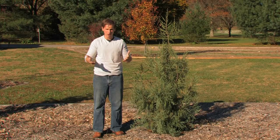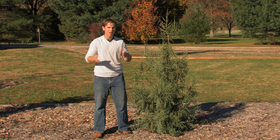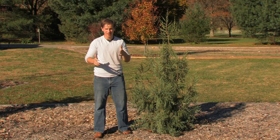Now, what could you pair this plant with? Well, really a foreground of any low-growing, colorful flowers whatsoever would just be beautifully accented by this right over top of them. Juniperus scopulorum 'Candelabra' has a classic name that is really fitting, and it'll also be classic in your garden.